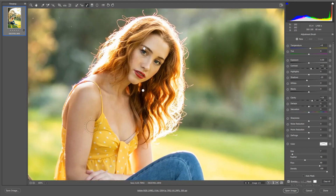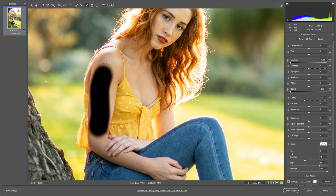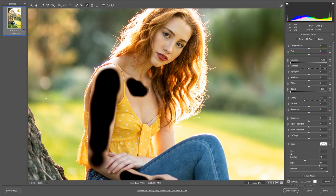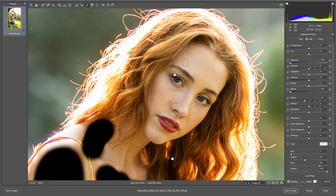The next thing we're going to do is just zoom in a little bit and then reduce the clarity on parts of the skin that we would like to make a little bit more smooth. So I'm just dropping the blacks and exposures all the way down just so I can see exactly where I'm selecting here. There is a masking tool in Photoshop, but I just like to do it this way. I think it's a little bit quicker than using the masking selection, and it's just something that I'm used to. Feel free to use the masking tool if you'd like.